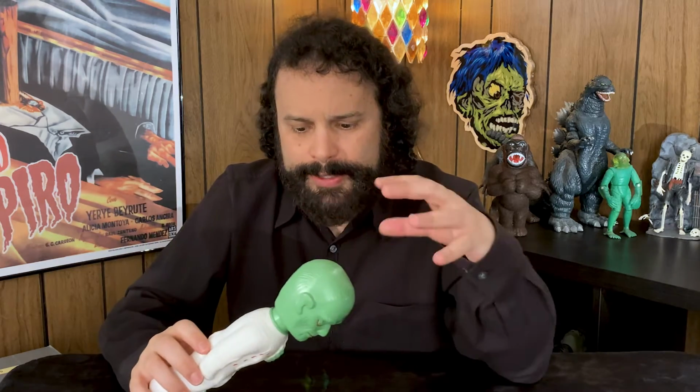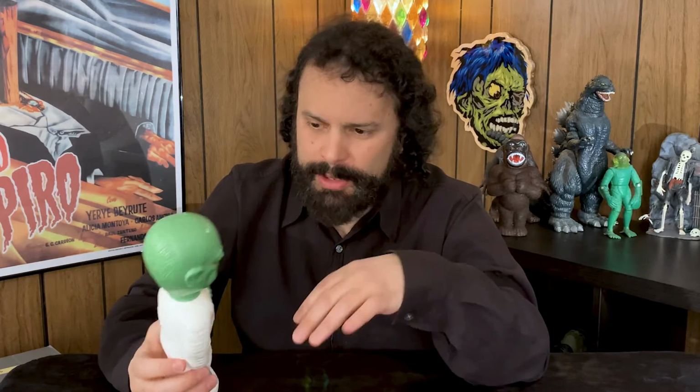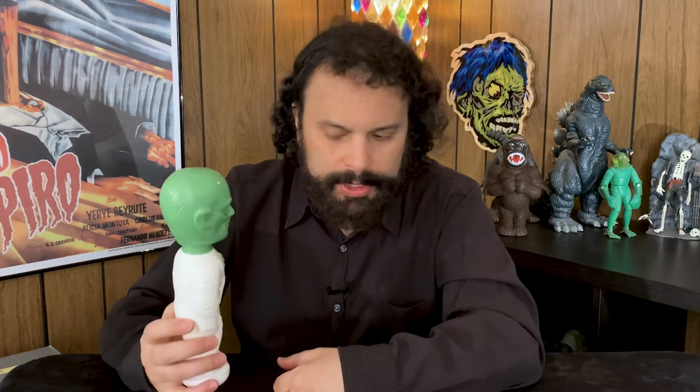I'm not going to take the heads off to show you the cap because these heads are very fragile. They're very brittle. Unlike the bodies, the heads have become very brittle with time, and usually they're cracked. Even if you take very good care of them, they generally have a crack somewhere, and often they're very, very cracked. So you want to be careful with those.